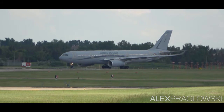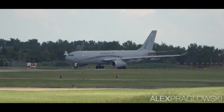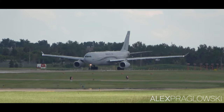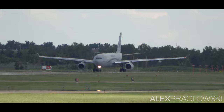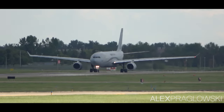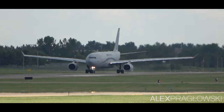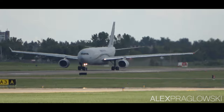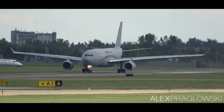112, advise on the heading, wind 080 at 8, cleared for takeoff runway 35 left. Recorder 3335, line up runway 35 left, caution jet blast from the 330. Line up 35 left, on course 3335.